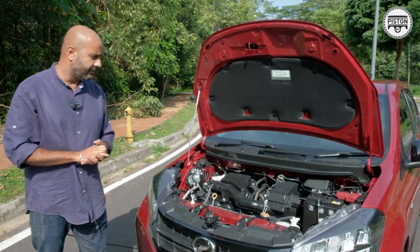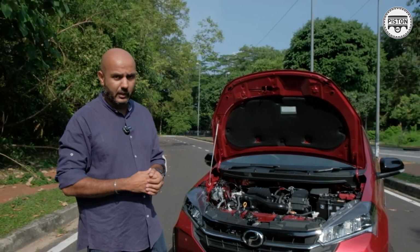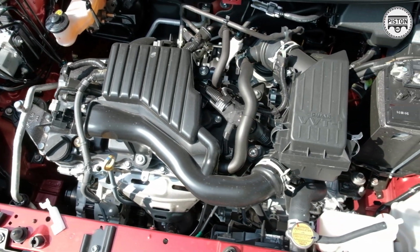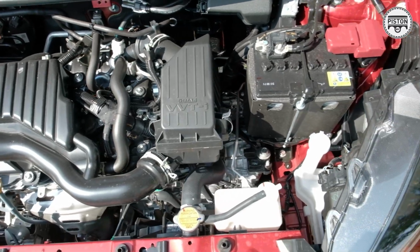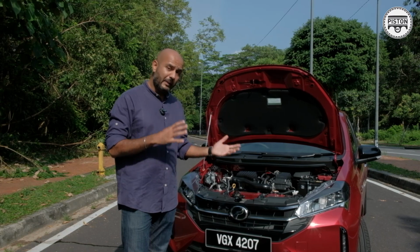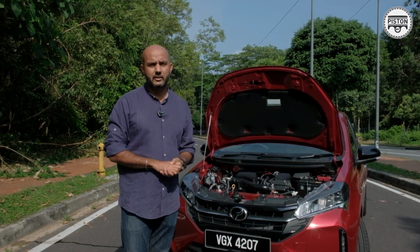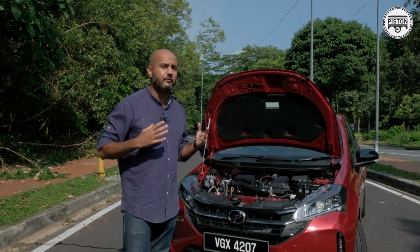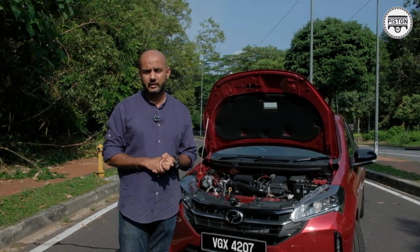The new Myvi is available in two engine specs. One is the 1.3 litre and the other is this one, the 1.5 litre naturally aspirated engine, producing about 102 horsepower and about 136 Newton meters of torque, which is plenty actually. It's mated to a new CVT transmission.